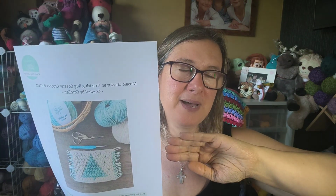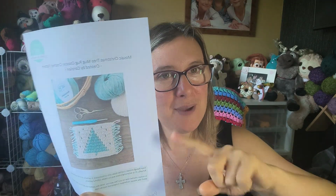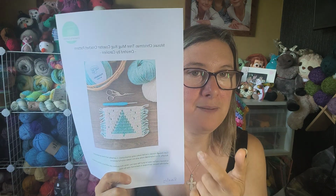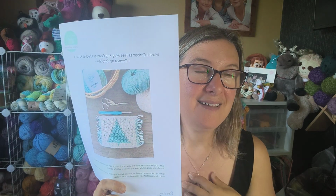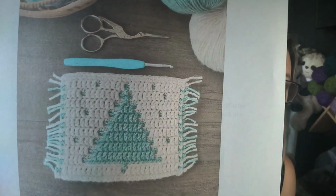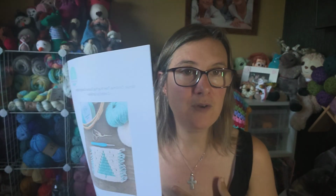I don't know whether all mosaic is like one colour on the back loop and then the other colour on the front loop, or the other way round. I'm not sure whether it can be done without doing it in back loops, but I looked at a pattern earlier and I did see that's what you do. But I really am intrigued to try it. And something as simple and as tiny as that will give me the thirst to do something bigger long term.